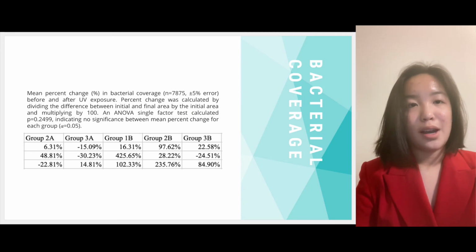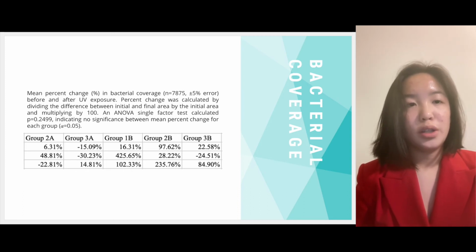Bacterial coverage was calculated using ImageJ software and was used as a parameter to measure bacterial viability. No significance was established between mean percent change for each group, before and after UV exposure.